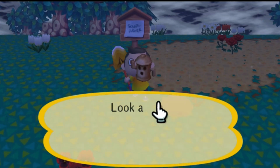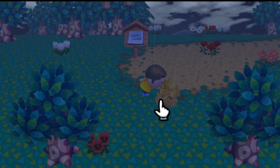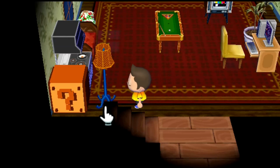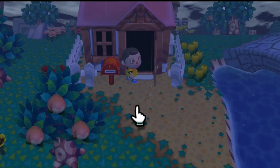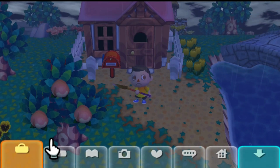That's a Lloyd. Lamentoid? What's a lamentoid? So we're going to have to sell that, and it's going to take up space in our inventory until we do sell it, which is unfortunate, but you gotta deal with these things.